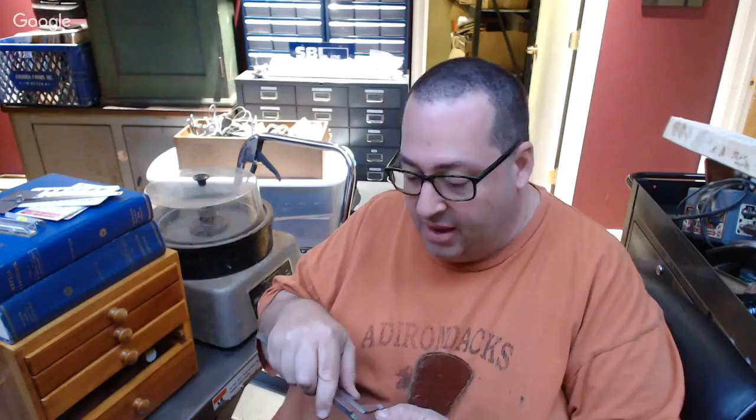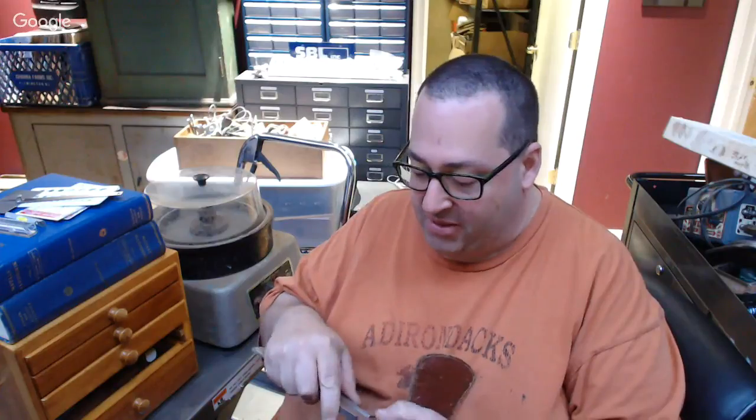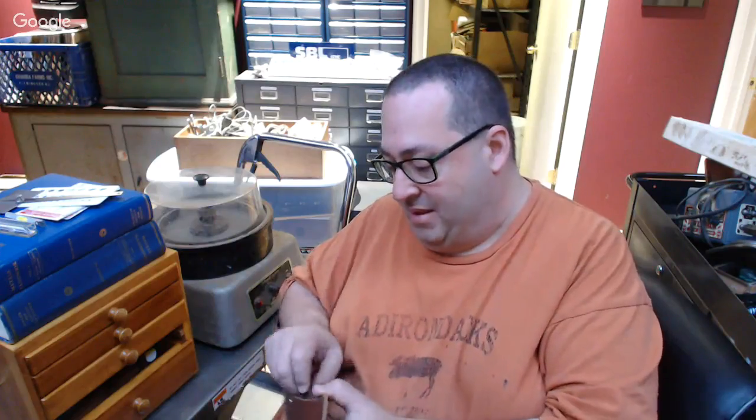Little caliper. Oh, who made it? Helios, made in Germany. So this is actually a good one. Probably get 20 bucks. I like the case on it. It's a 6-incher. Closer to 30. All right, that's good. Oh, there's the exact same one. Somebody got $20 for it.